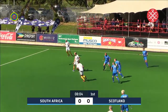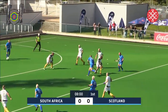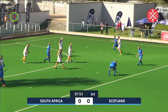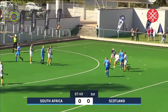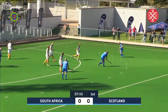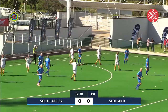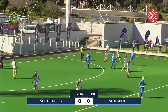Attempted overhead is given to Scotland, who come through the middle. Janari gets his stick again in the way. So free hit on the 5-meter line for Scotland, who are coming in waves of attack at the moment. It's just a sea of blue attacking the South African defense at the moment. Big ball across, raised ball, the call from the umpire, so a bit of relief for South Africa.